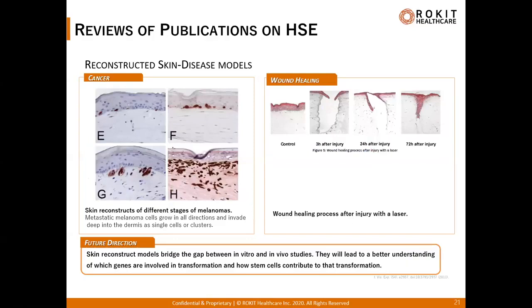Now I'm going to go over a few reviews of publications on HSE that have to do with skin physiology and disease modelings, as well as in vivo. Now, skin cancer is a common cancer worldwide, affecting certain continents more so than others, but it exists in a range of types, including basal cell carcinoma, squamous cell carcinoma, and melanoma.